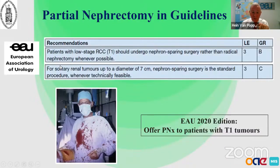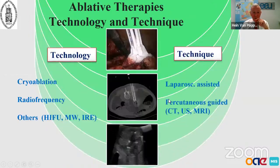When you look at the 2020 edition of the EAU guidelines, you should offer partial nephrectomy to patients with T1 tumors. I believe that if the patient has a healthy kidney, you should really think about doing an easy, minimally invasive radical nephrectomy rather than a dangerous, toxic, and complication-full partial nephrectomy when the contralateral kidney is normal.